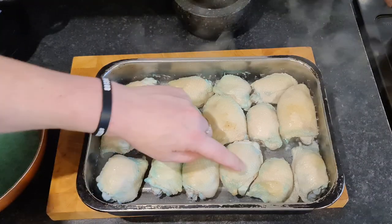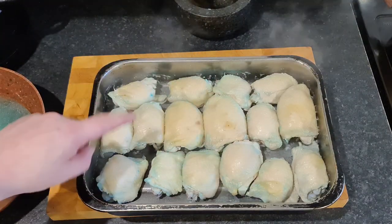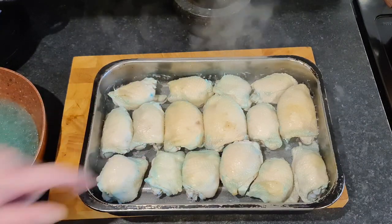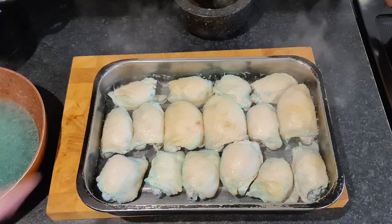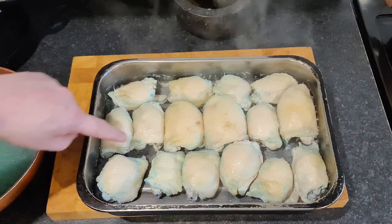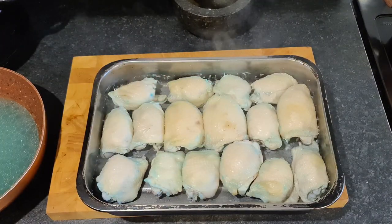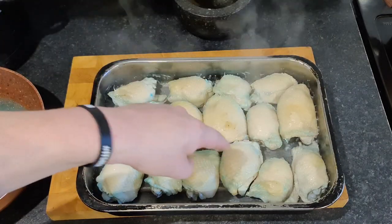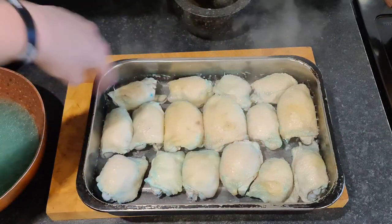But look at the chicken. Now, if you saw that chicken and you didn't know what I'd done, you'd be like, that's been condemned. That chicken's been condemned, Chris. It's got blue dye all over it. No, it hasn't. It's got bubblegum pop all over it.